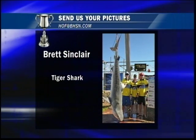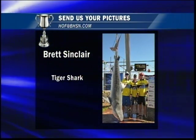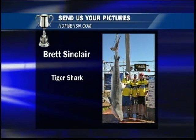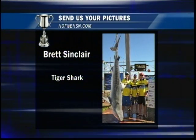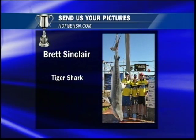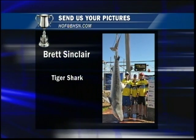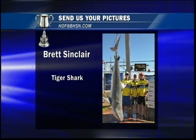Nice reds. And here's a picture from Australia. That is Brett Sinclair, and that is a 575-pound tiger shark that Brett caught on a line with breaking strength of 13 pounds. That beat the world record for tiger shark on that pound line, and probably in the 15 or 10 pound, 12 pound class, whatever it was, probably 15 pound class.